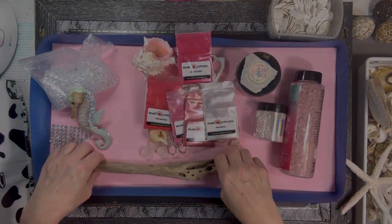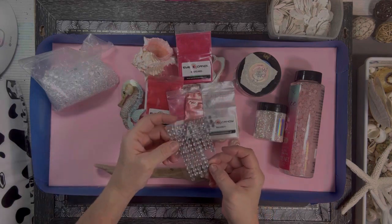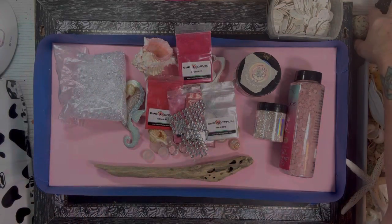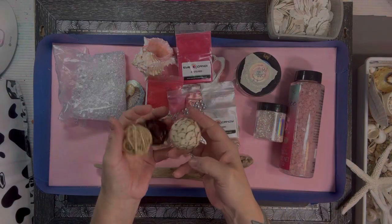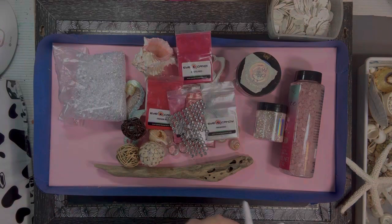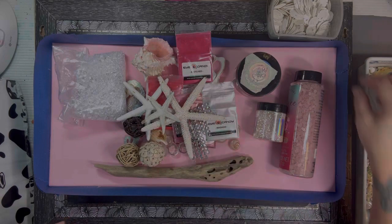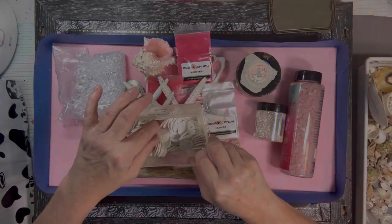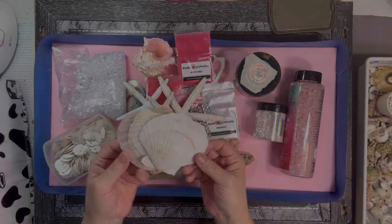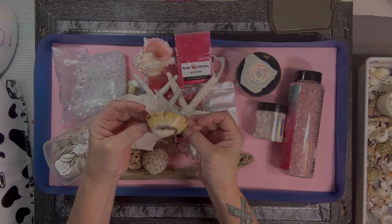Then I got some seashells, a piece of driftwood, some little bling bling dots, what do you call them, flatback sequins, some gems, these little, I don't know, rattan balls. I put a couple of those on my previous ones. It's just a little something something. A couple nice big starfish, maybe. Little starfish, maybe. Little baby sand dollars. Love them. We'll put at least one. Then we got the big scallop. Then we have the big eyeball looking thing.